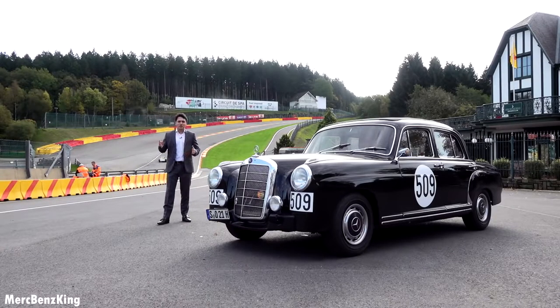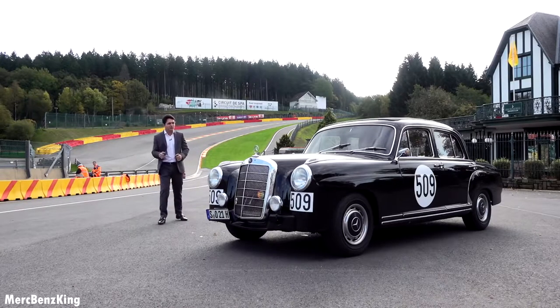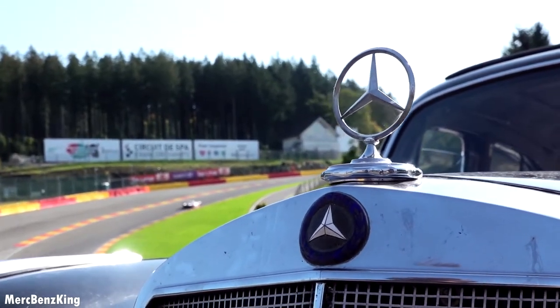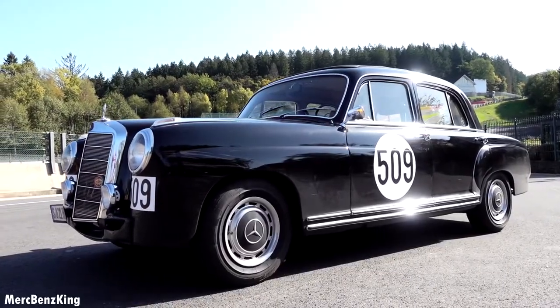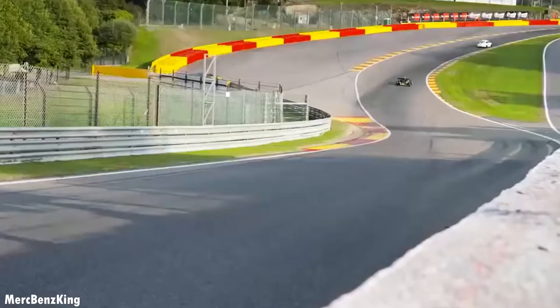So as you can see, today I'm at Spa, the racetrack, with this classic Mercedes-Benz from 1955. So in this video I will show you the complete exterior, interior, and we will take it for a drive on the racetrack with these cars.